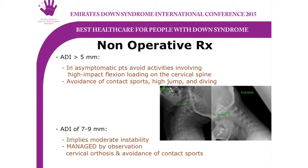Here, the treatment is mainly conservative or non-operative. We look at the interval, as we said, this space between the dens and the atlas. If it is more than 5 millimeters and less than 7, usually there will be no symptoms, but this is hyperlaxity and might cause some risk, then those children should be stopped from contact sports like football, basketball, rugby, American football, and should avoid high jump and avoid diving also.